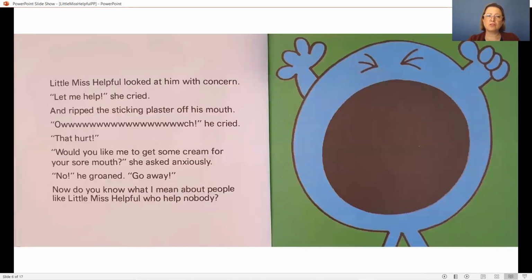Little Miss Helpful looked at him with concern. "Let me help," she cried, and ripped the sticking plaster off his mouth. "Ouch," he cried, "that hurt." "Would you like me to get some cream for your sore mouth?" she asked anxiously. "No," he groaned. "Go away." Now, do you know what I mean about people like Little Miss Helpful who help nobody?